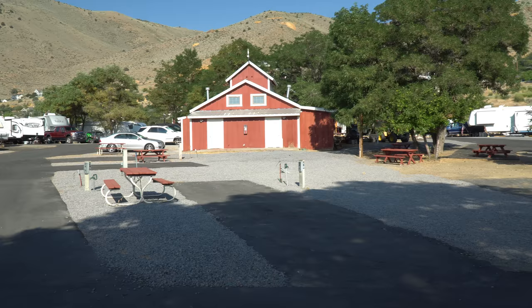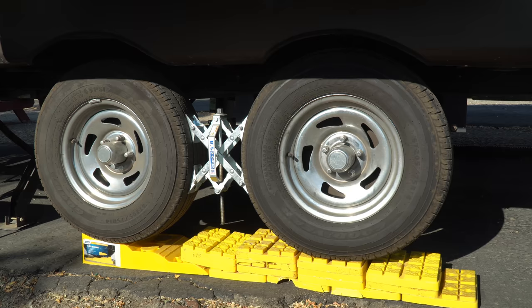My only complaint is that a lot of the sites, including ours, number 15, are anything but level. But with some seriously creative block use, we managed to get the thing level, so all turned out well in the end.